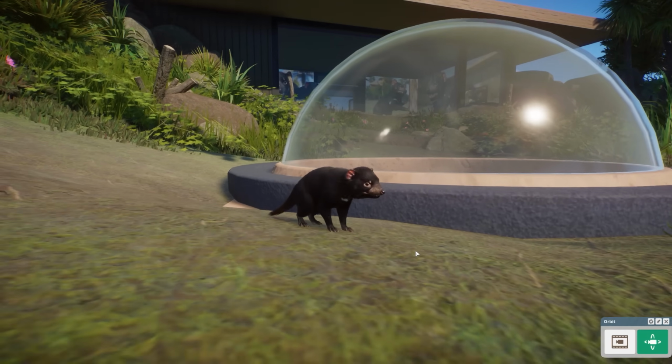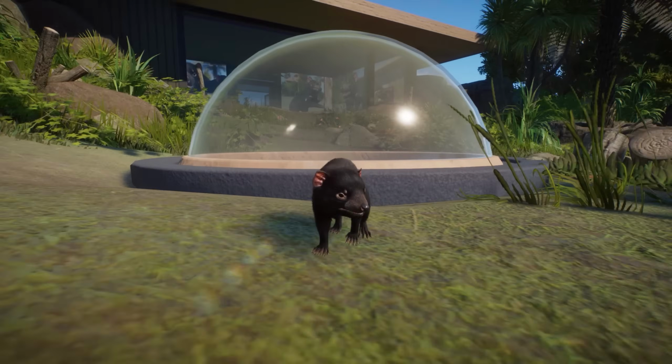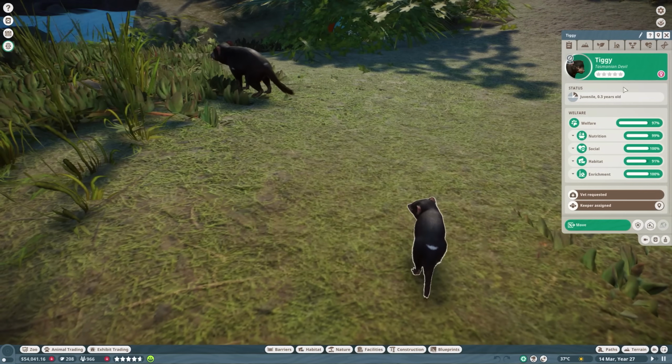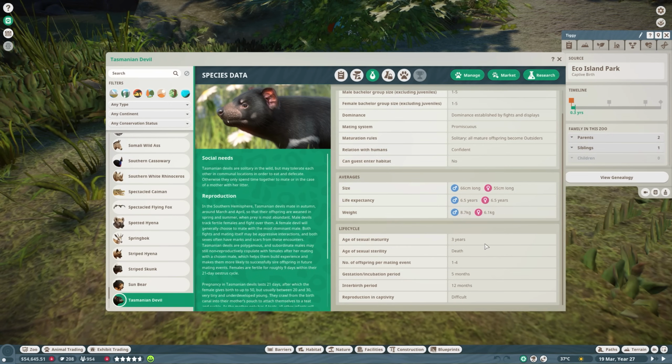Who is this? Hi. Thank goodness we have these little ones in here. Oh wow, you are so adorable. So we have Tiggy right over here, and Tiggy is definitely not about to grow up. I do wonder, how fast do these little ones grow up? That will be 3 years from now. I was a little bit worried that they would grow up super fast, but that is not the case.